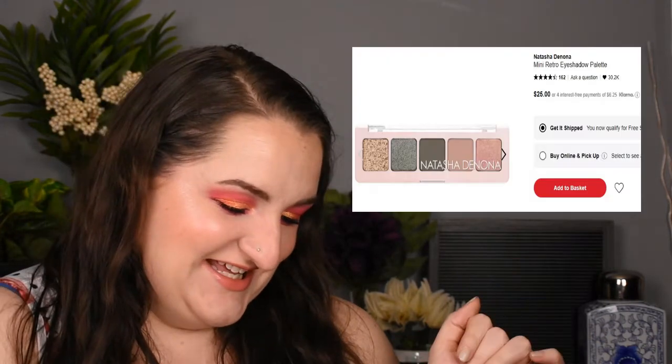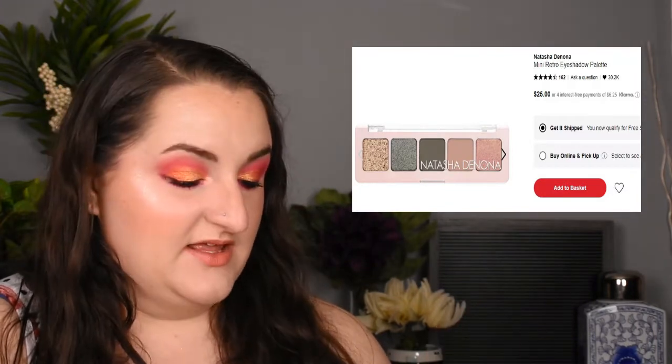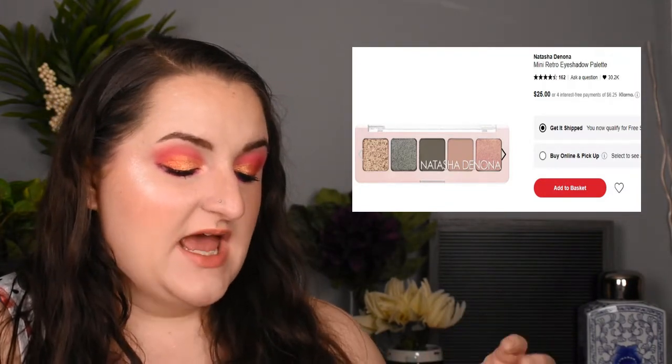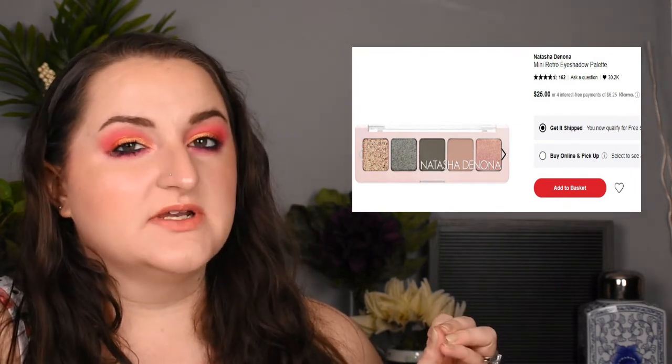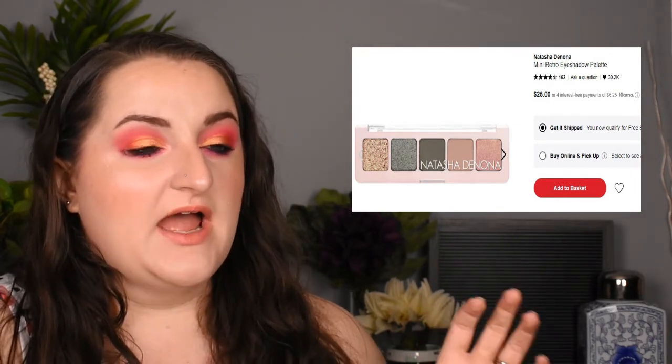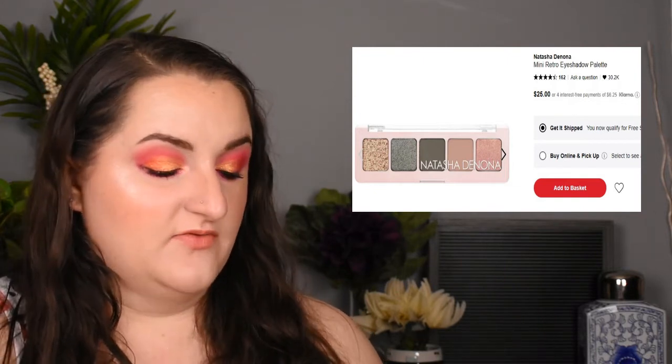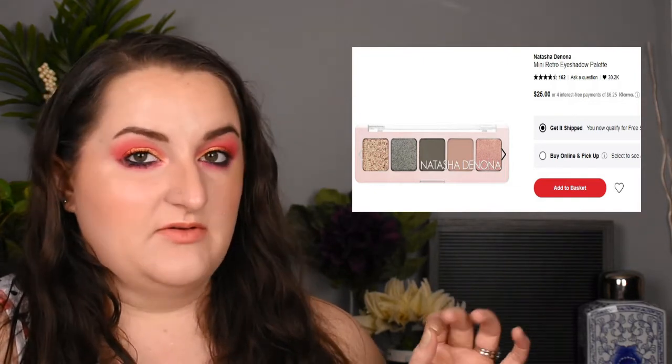The next one, and you'll sense a theme here, Natasha Denona, the mini retro eyeshadow palette. This one is like some khaki green shades and some pink tone shades. I think the colors look so pretty together. $25. I already like the price point, and then to get it with that like 15 or 20% off, I think that would be even better.